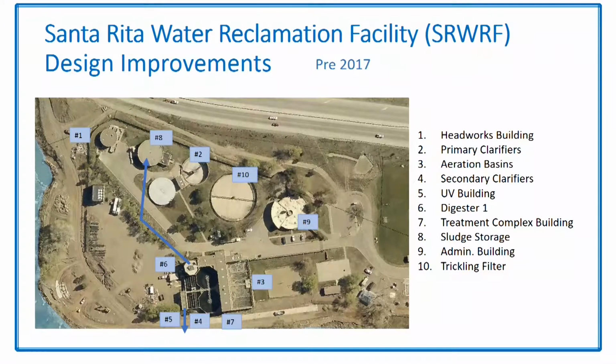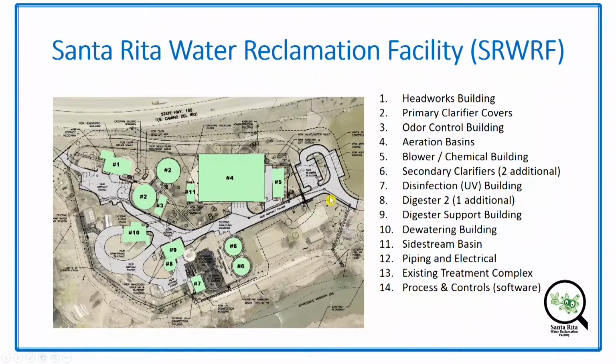This material, when it's done, was sent over to the sludge storage building. So in the past, what we did is this liquid would be stored in this building, and then we would hire a tanker truck to come in, suck the liquid out of this building, and then we would land apply it to the farms around Durango. This was very costly, and we didn't have a whole lot of control over this trucking process. So as part of the new process, we decided that we would eliminate this and come up with a better process. The old plant also had a trickling filter and the admin building. Those have both been demolished for the new construction.